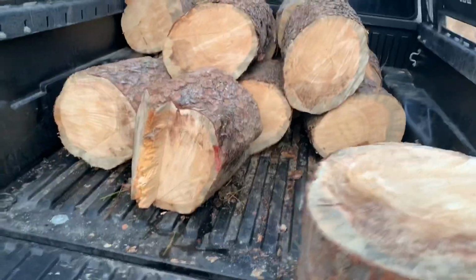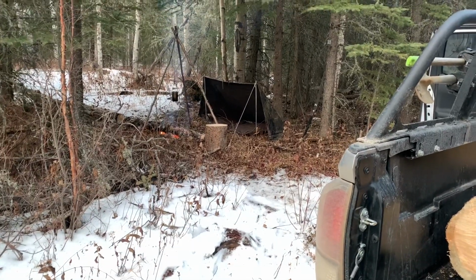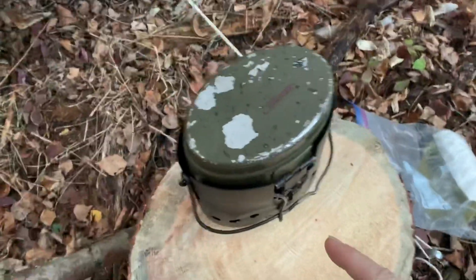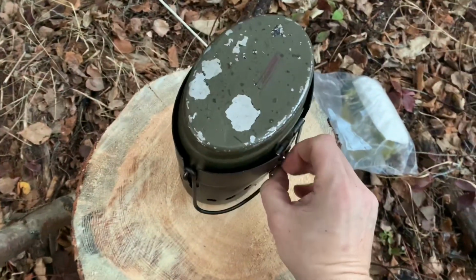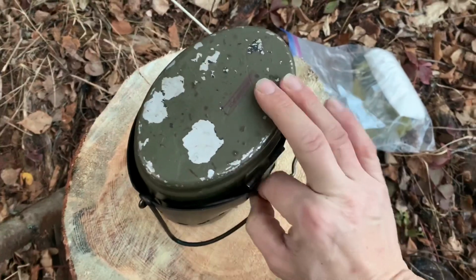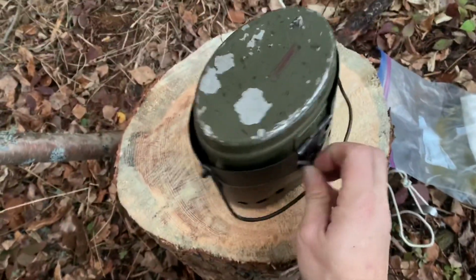Okay, I'm going to put a couple of these rounds over there by my camp so I can have a nice spot to sit down and start cooking my dinner. Okay. Swedish M40 mess kit. I scooped this one up from Military Mart in the UK a month and a half ago, I don't remember. Anyways.